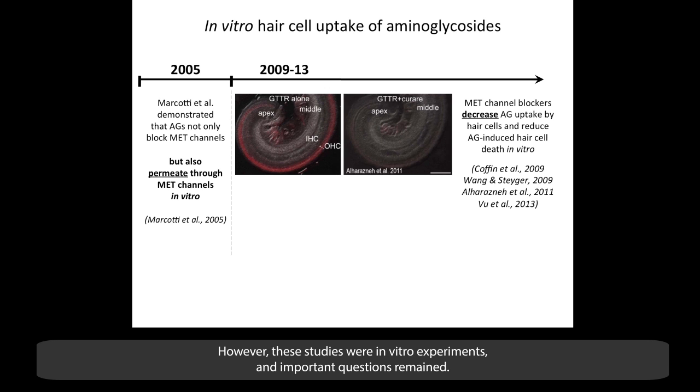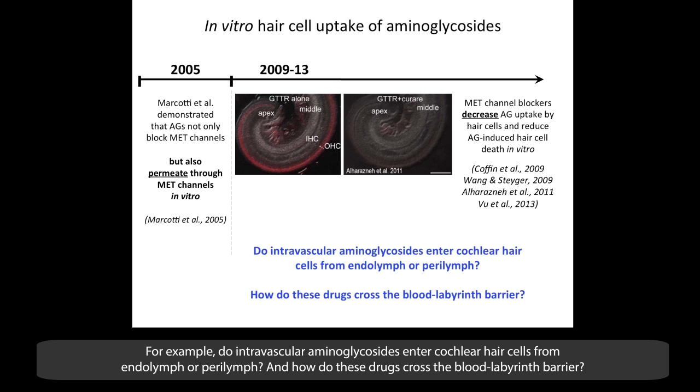However, these studies were in vitro experiments, and important questions remained. For example, do intravascular aminoglycosides enter cochlear hair cells from endolymph or perilymph? And how do these drugs cross the blood-labyrinth barrier?